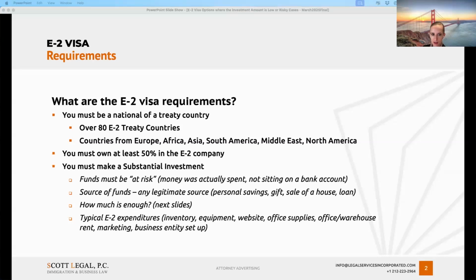For the investment, you would have to show and describe what is the source of the funds you are investing. So really, the funds can come from any legitimate source. The government just wants to see that the money is not coming from any kind of criminal, illegal activity. Some common sources of funds would be, for example, personal savings from your employment, sale of a property in your home country. And the money can also come from a gift or a loan from your friends or family. If it's a loan, it can also be an institutional loan from an institution.